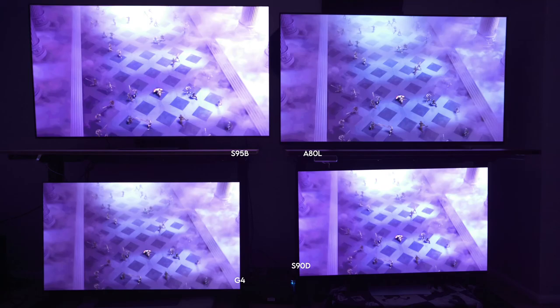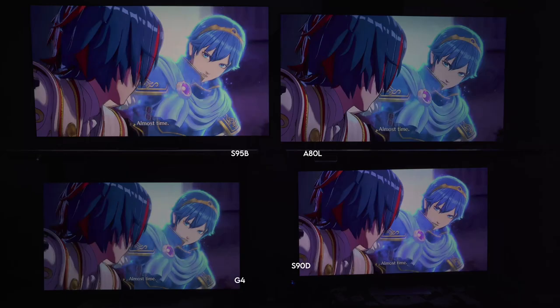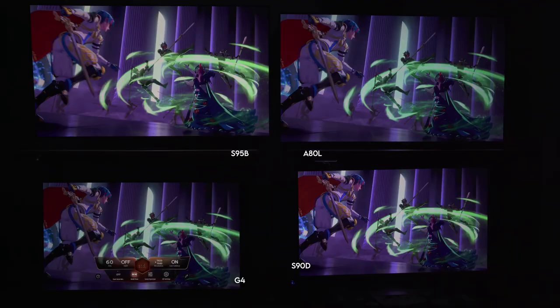Yeah, that was probably my biggest gripe about LG, I wish they had just unlocked peak brightness. Because I'll show you in a second what you could do with peak brightness. So let's just do that. Let this cutscene play.